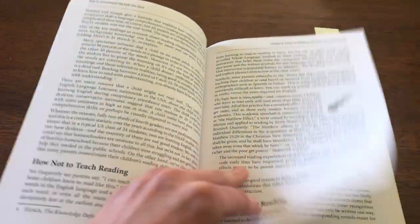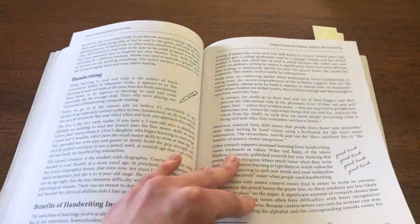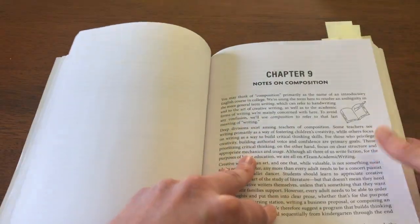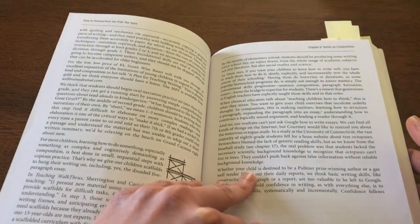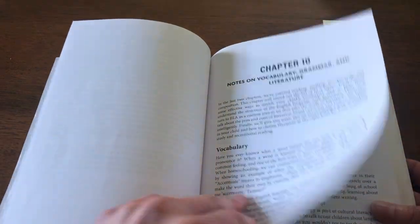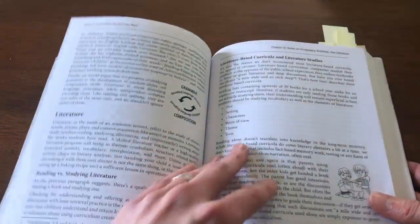So it gives you different ideas about reading and writing. And then it goes into, this whole chunk here is all about specific subject areas. This talks about composition, what you should be looking for, what you should be focusing on, vocabulary, grammar, and literature, what you should be focusing on.